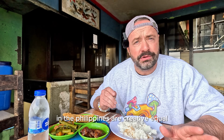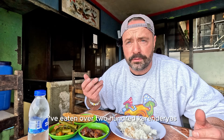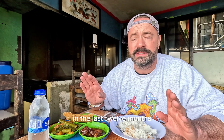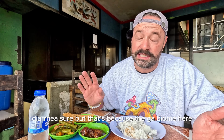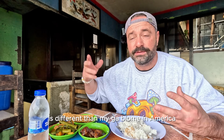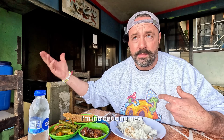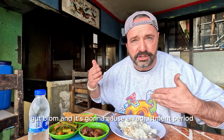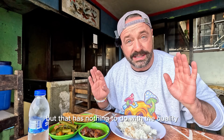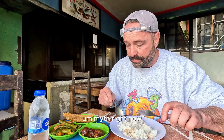And of course, not all carinderias in the Philippines are created equal, just like not all restaurants in America are created equal. I've eaten at over 200 carinderias in the last 12 months. I've never once had food poisoning. Not a single time. Diarrhea? Sure, but that's because the gut biome here is different than my gut biome in America. So when I travel here and I'm eating new foods, I'm introducing new microbacteria to my gut biome and it's gonna cause an adjustment period. But that has nothing to do with the quality and sanitation of the food. So let's dispel that myth right now.